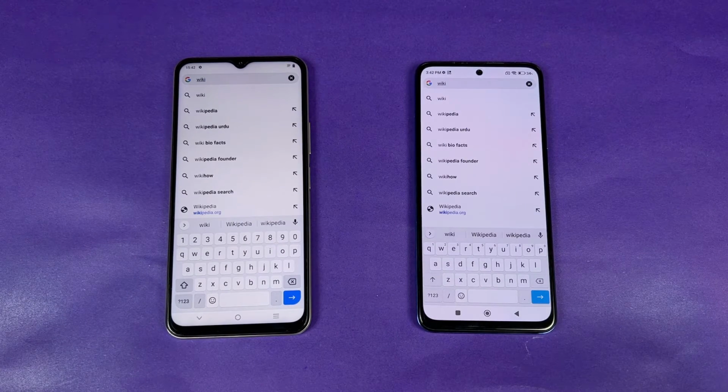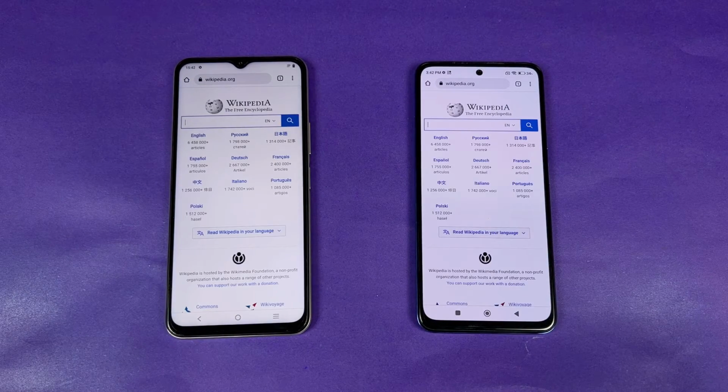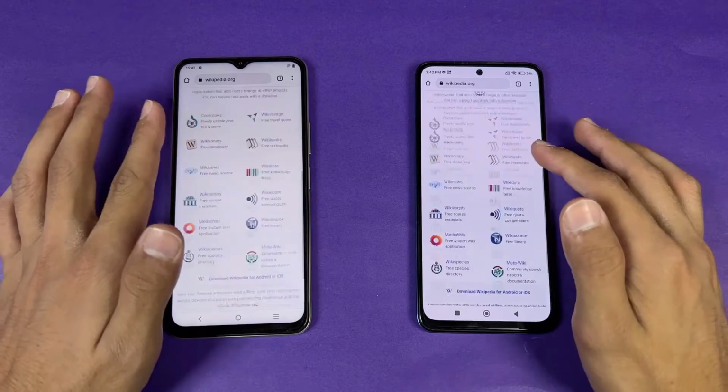Okay guys, now let's see internet browsing speed. I am using default Google Chrome on both phones. Also we have same Wi-Fi network. Opening up wikipedia.org, that is very similar. So now let's see the scrolling.